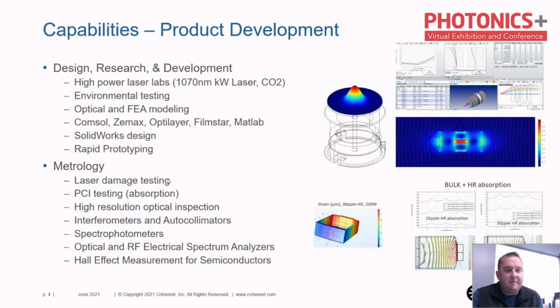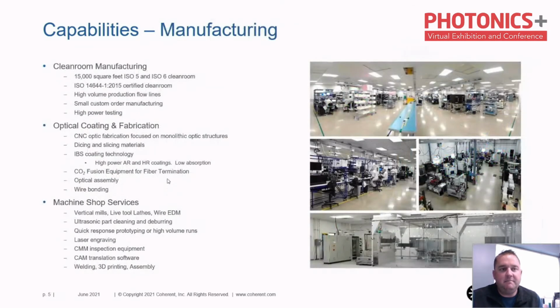I touched on some of the capabilities. So we have a strong product development engineering team that we like to collaborate with people on. We can do Zemax, COMSOL, finite thermal modeling, SolidWorks design. So we like to hear from the laser engineers on what we can do to enable specs and capability in our products to deliver on a prototype and into production. We have some metrology on site as well, where we can do some environmental testing, some high power damage testing, absorption, spectrophotometers, a variety of equipment to help support our design team.